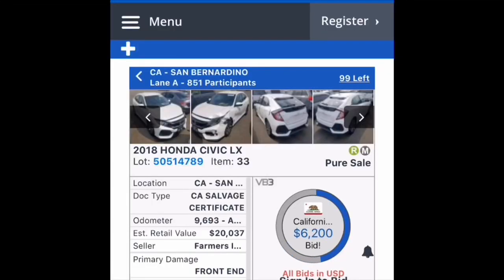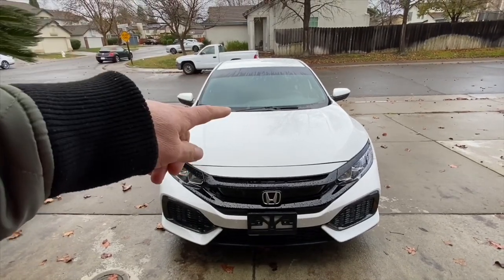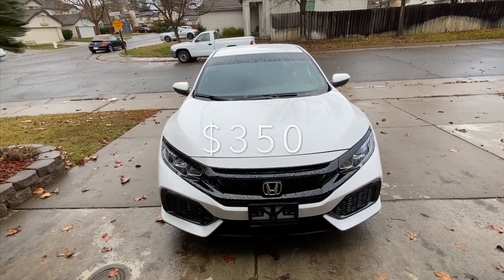Okay, so it's time to let you know how much the total of the car is. I got all the numbers over here. I'm gonna go around and show you exactly everything, how much it cost me. And there is the car. So it stopped at 6,200, which is not bad. And sold. For the tow truck to bring the car home from Copart, it was $350.